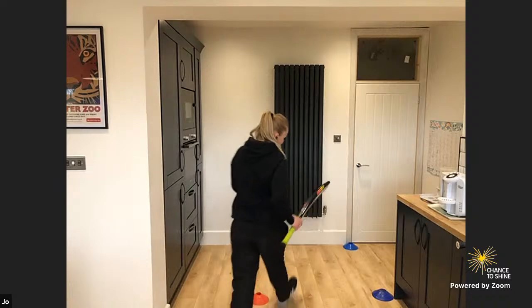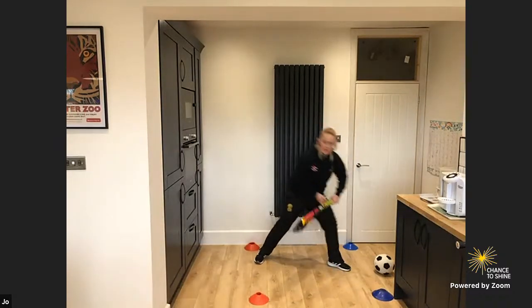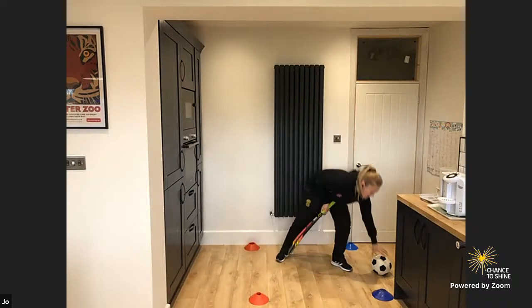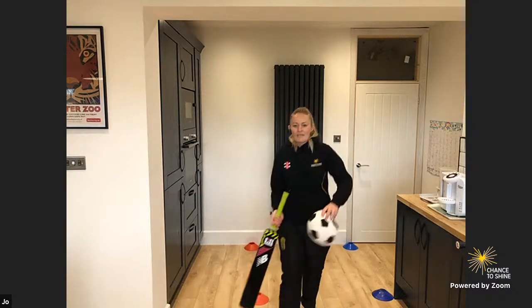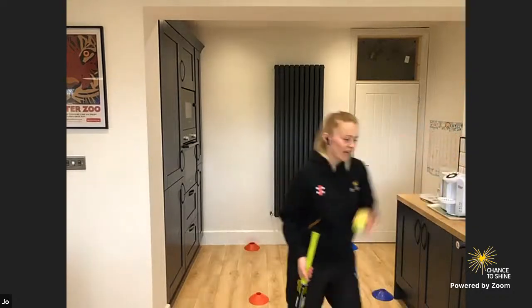If you hit the ball, you get 1 point. So say you strike the ball and you hit it with your bat, you get 1 point. Fantastic. So that would give me 1 point. It's just within my area, but it bounced before it left. However, I could be out if I miss the ball 3 times.